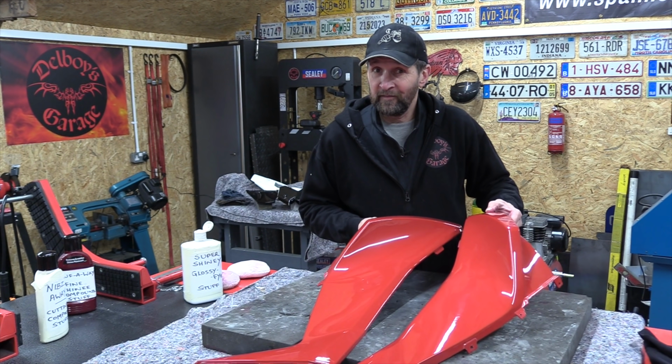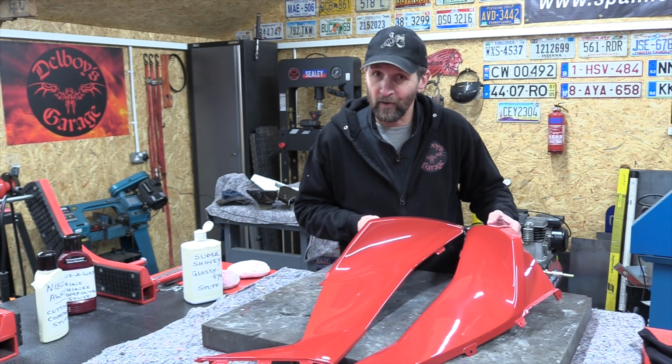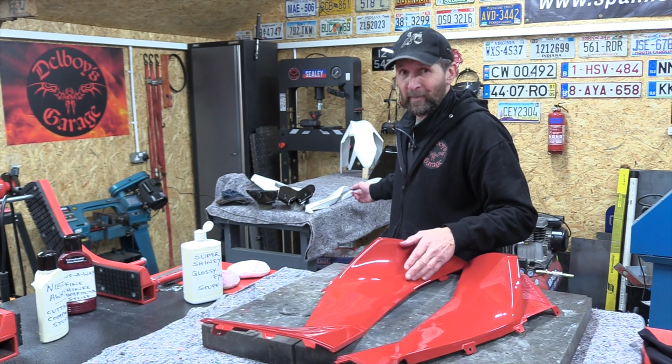Right, there we are. 5.5 hours to get these two panels done. Now, okay, they're the biggest panels, the hardest panels, and definitely going to be the longest ones to do. But 5.5 hours and I've still got 8 panels left to do.